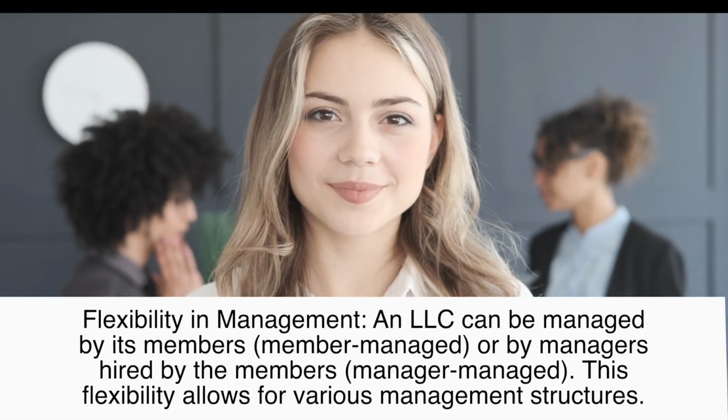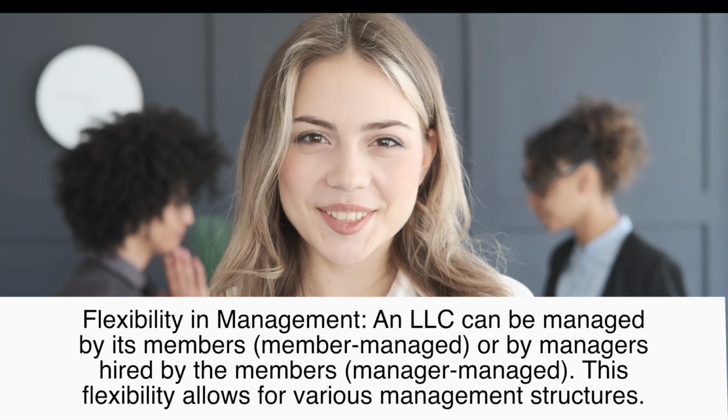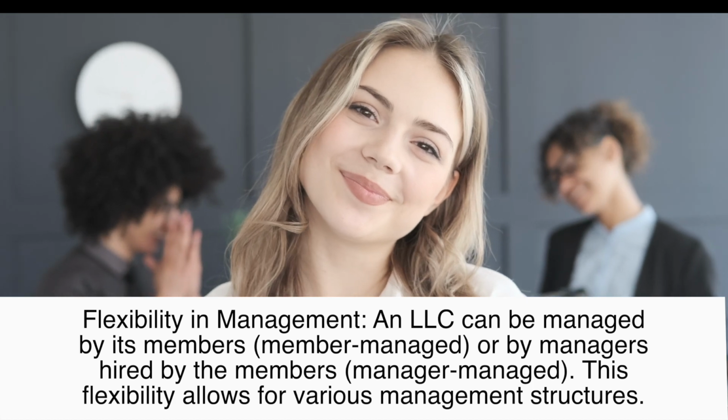Flexibility in management. An LLC can be managed by its members, member-managed, or by managers hired by the members, manager-managed. This flexibility allows for various management structures.